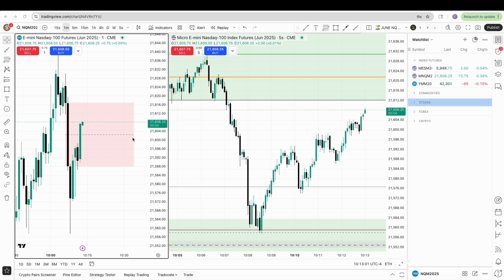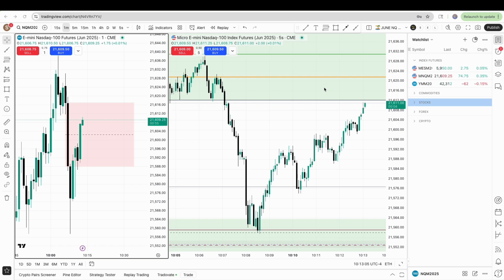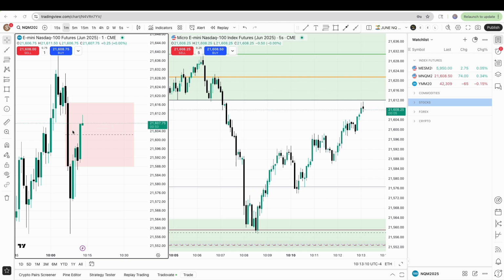Okay, so that looks fine. We closed above the midpoint here. Of course, gotta watch and see how we treat this first presented fair value gap here, but I do like that we closed above the midpoint here on the 1 minute.